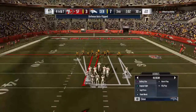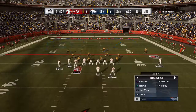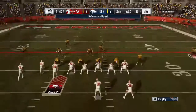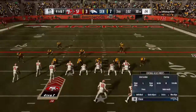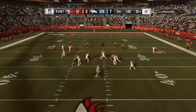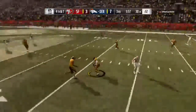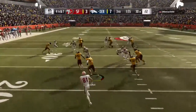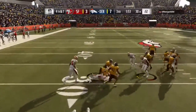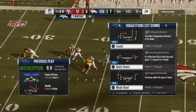So it looks like the offense isn't going anywhere. They're going to go for it on 4th and 7. Wait. They'll go for it. It's Garoppolo. He rifles one that's intercepted. Picked off by Brandon Marshall. And the return here will go to the 31-yard line.